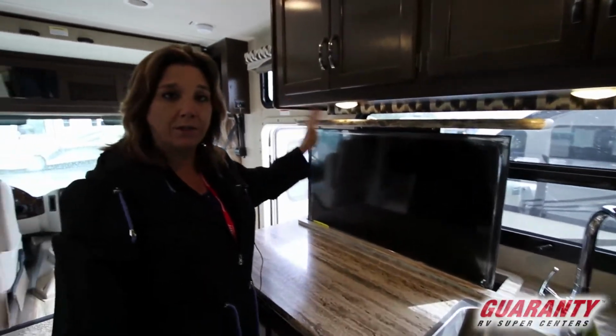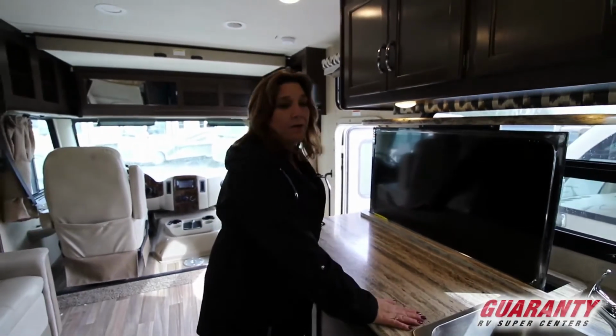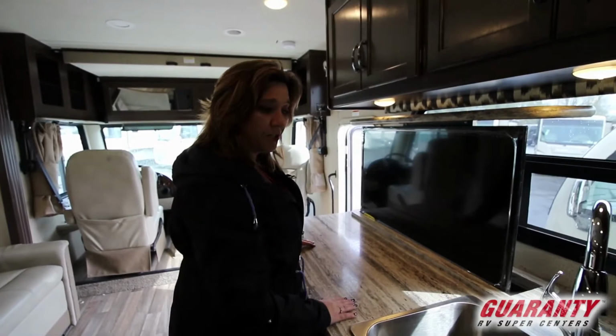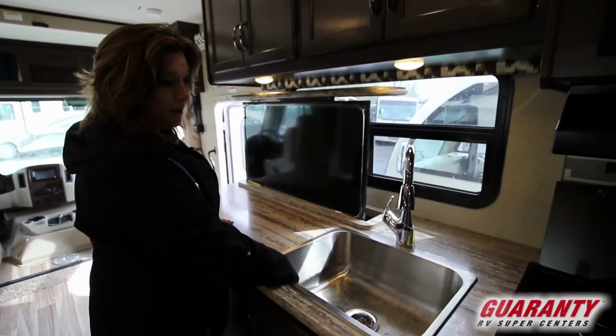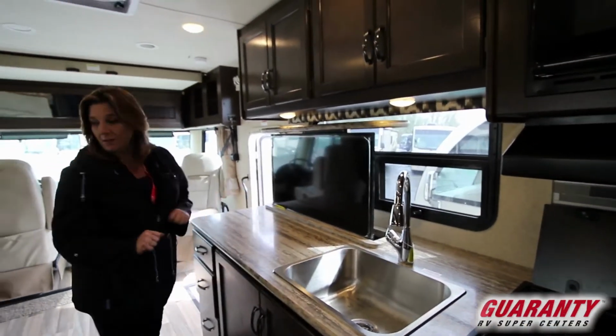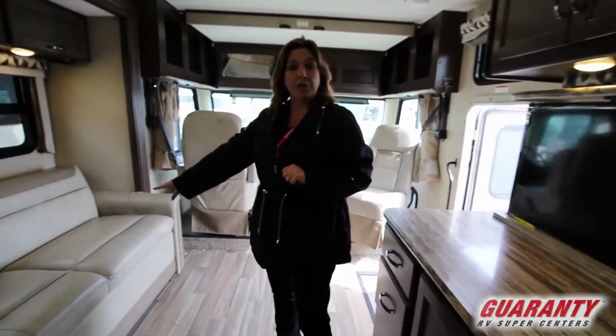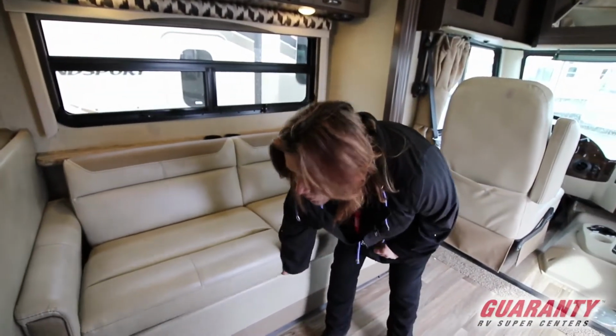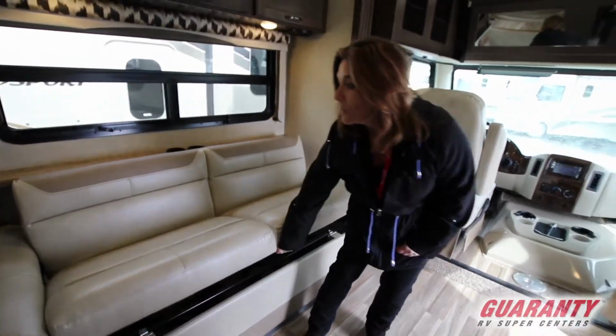TV is here on a televator. Comes up, goes down when you don't need it. But look at all the counter space you have in front of it. So you can prep your meals, wash your dishes, great big basin sink here. Tons of space. You've got a couch here. This turns into a jackknife sofa, nice and easy. I can actually do it with one hand, just lift it up and out.